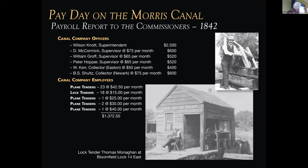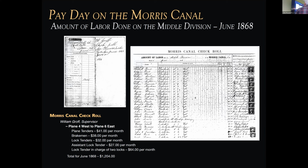Now, if we jump ahead, this is a monthly accounting from 1868. And so it lists the lock and plane tenders, and they're all signing off that they've gotten paid. And we complain about, you know, everybody's on strike these days because they're not making enough money and the world is not fair. But in all that time, nobody had gotten much of a raise because plane tenders are still making $41. Brakemen are making $38 a month. Assistant lock tenders, $27. And so lock tender, well, if you want to tend two locks, if you're really, really ambitious, you can make $64 a month. And so next time you're complaining about what you're making, you can start working for the canal company.